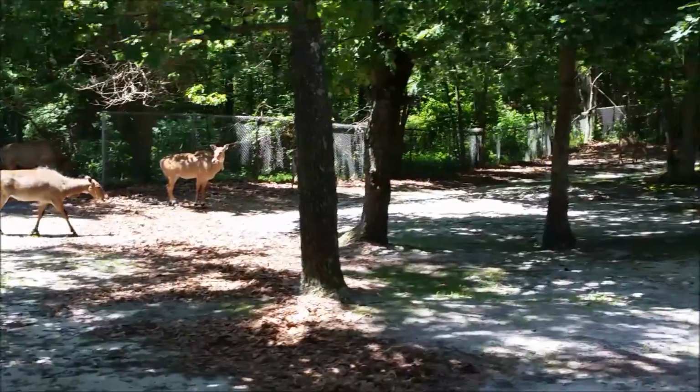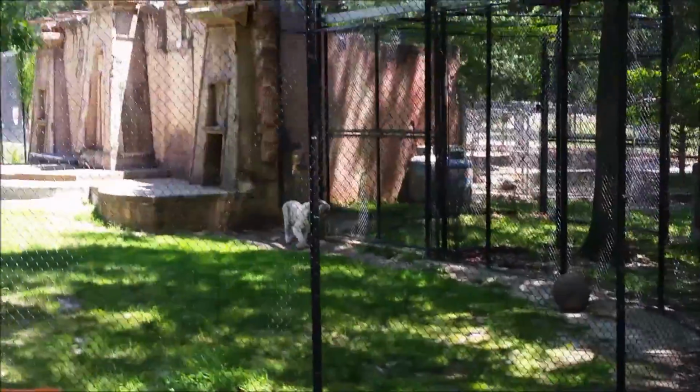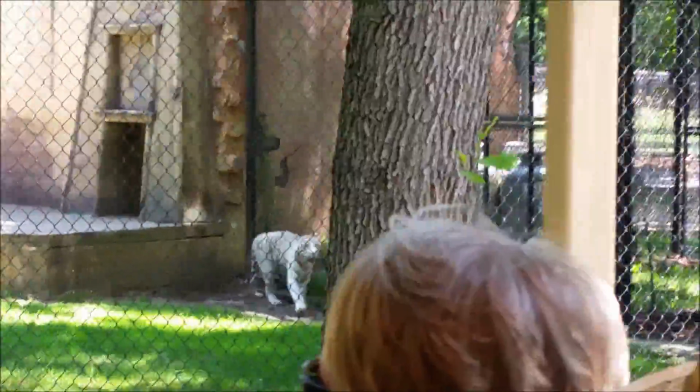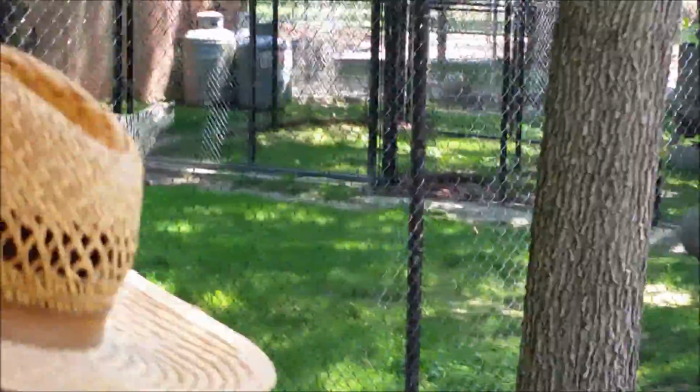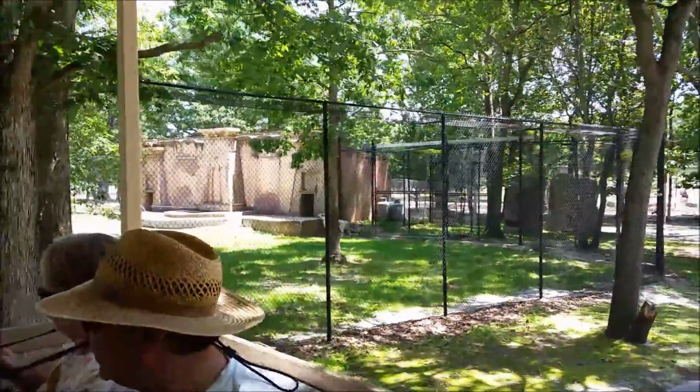Right here we have a few more Bengal tigers. Now there are 2 white and black ones and an orange one in here. I see the other white one over there by that log. Not sure where the orange one is, but we'll come in. There he is. He's lying under that tree, being invisible.